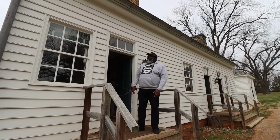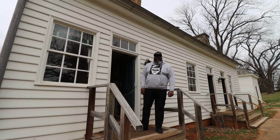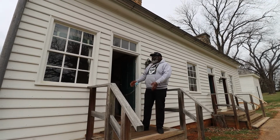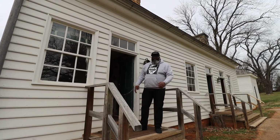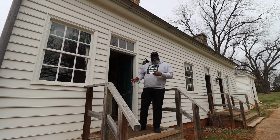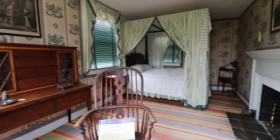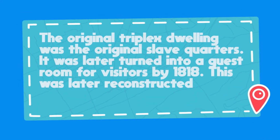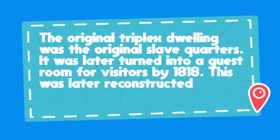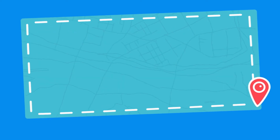So the actual reconstruction of this building was completed around 1986. So this is what the structure looks like, and in a moment, I'll show you the insides. I think it was about 2 or 3 bedrooms. And like I said, it's kind of interesting that they converted it from slave quarters to guest housing. So we haven't found the actual slave quarters yet, but I'm sure it's around here somewhere, so we'll definitely be on the lookout for that. Okay.